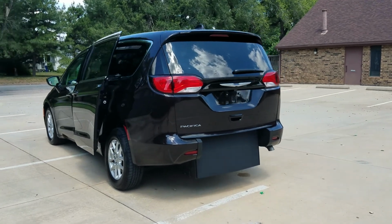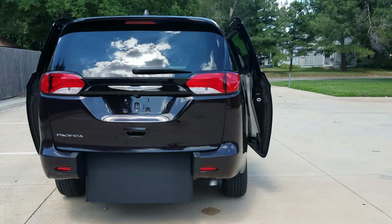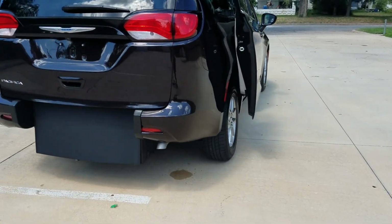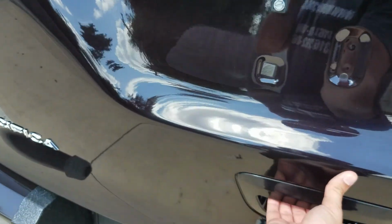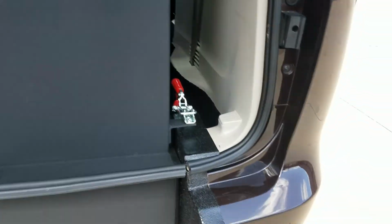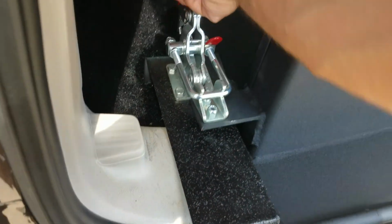Today I'm shooting a video of our 2017 Chrysler Pacifica. It's got the power doors, which I can operate with either one of the key fobs here. It's got a manual mobility conversion in the rear, manual ramp, manual door. Very easy to operate, very low cost to maintain. I can operate this entire conversion using just 2 fingers. Very easy to operate, very lightweight.